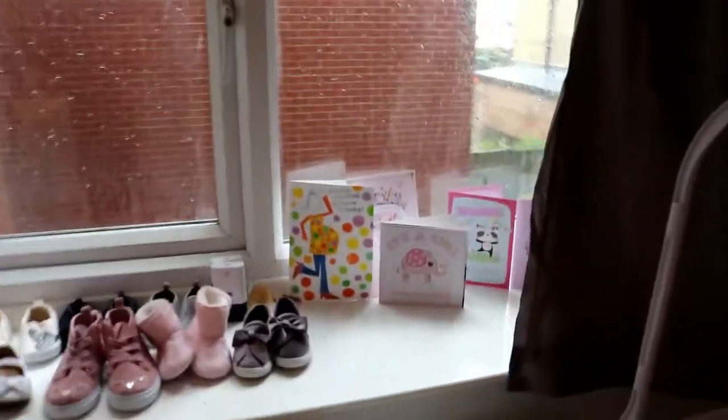So this section, this is actually my favorite section that I love about Zahra's room. It's got a very big window with a lot of light coming through. I got these curtains from Wilko, which are beautiful. It was a bargain actually. I paid 15 quid. They were on sale. So instead of paying 40, I paid £15.